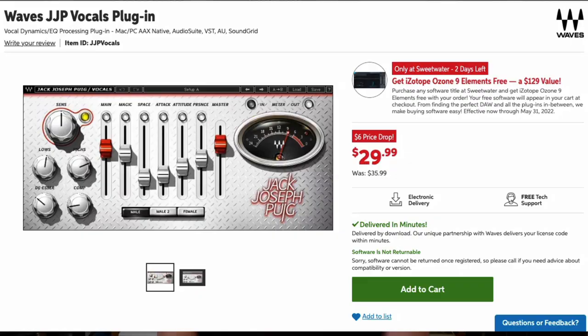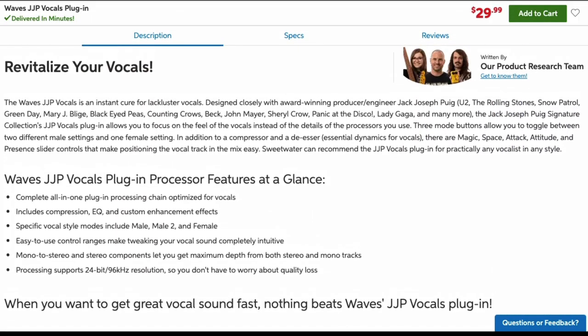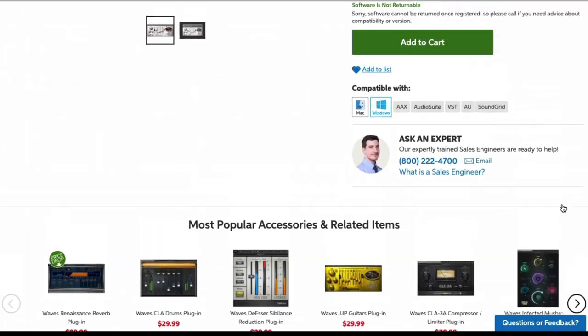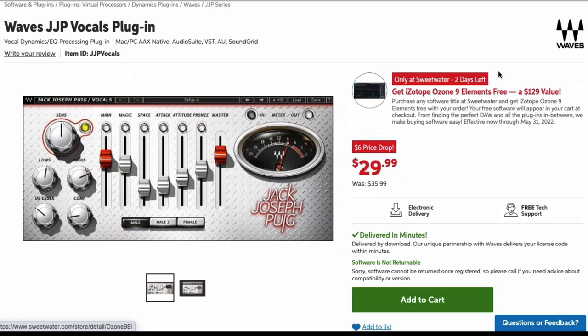Plugin number 2 is JJP Vocals from Waves. Now, if you've been following me for any period of time, you know how much I love this plugin. It's so great. It's an all-in-one, quick, fast workflow where if you want just an immediate, compressed, EQ'd, saturated vocal sound, this is the way to get that at the snap of a finger. It's especially great for demos or situations where you don't really need a customized sound. You just want it to sound somewhat mixed and compressed.